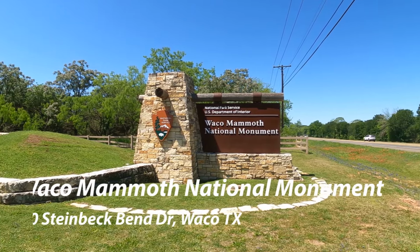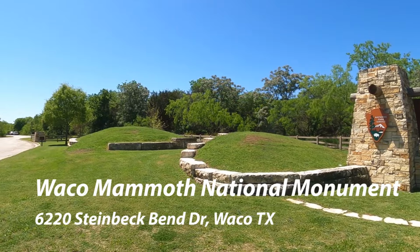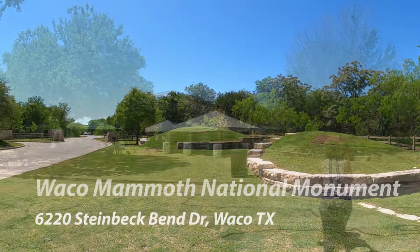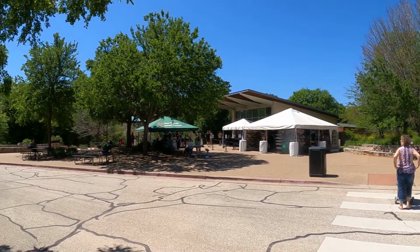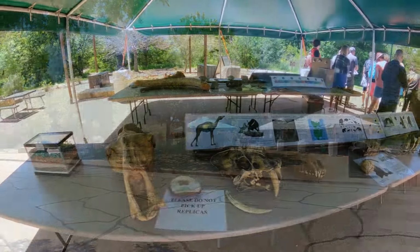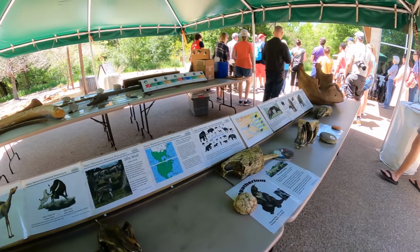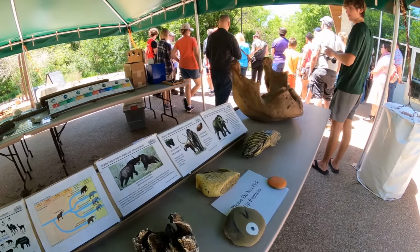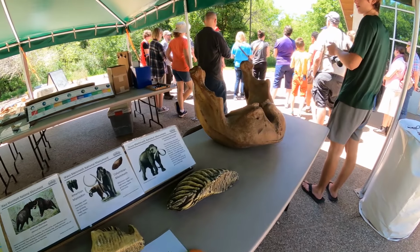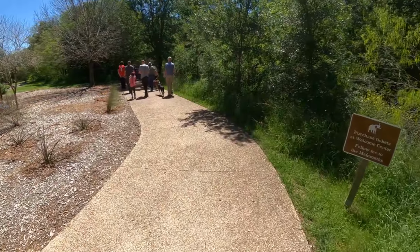Now, Waco Mammoth National Monument, not something you normally associate with Waco. Not at all. But this is a great site. It is very easy to get to. It's a very short walk to get to the dig site. And it's something you can see and not have to spend a lot of time at, but it's definitely a worthwhile stop. And they do guided tours, or you can do self-tours.